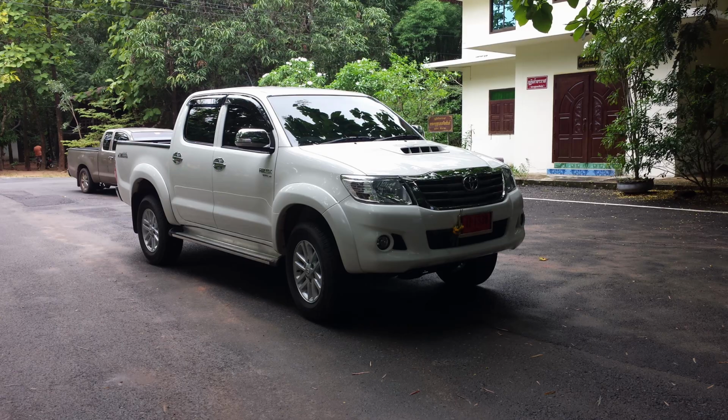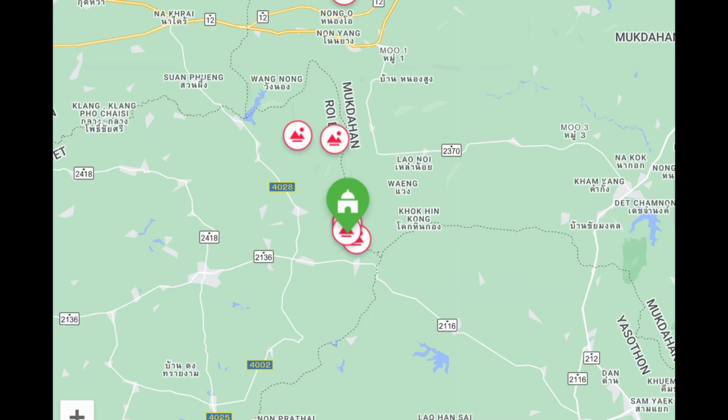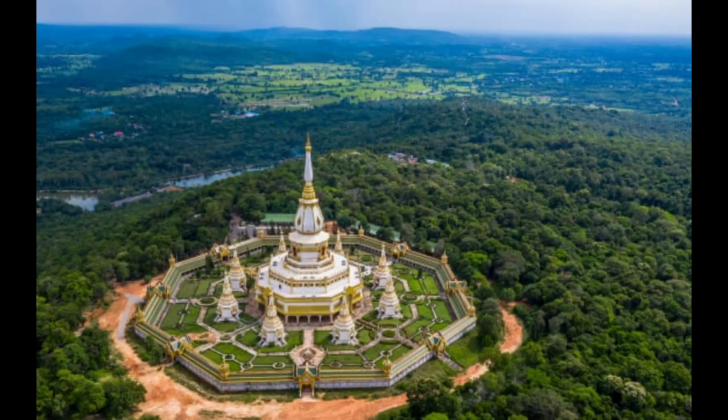Thalinee, myself and two friends from the market hopped into the Vigo and headed off to see Phra Maha Chedi Mongkol, which is built up on top of a mountain. It's a very beautiful place.